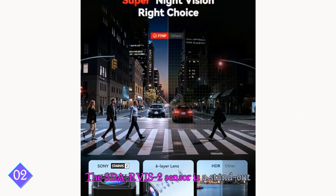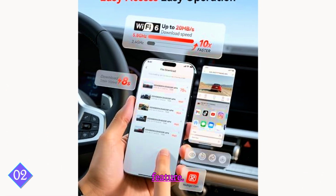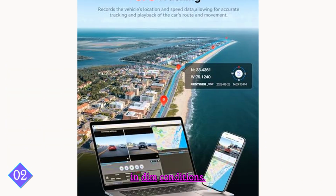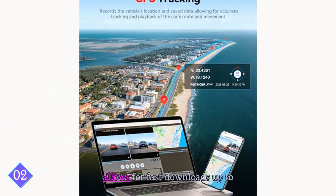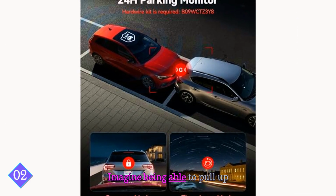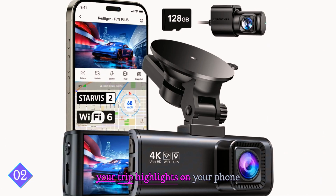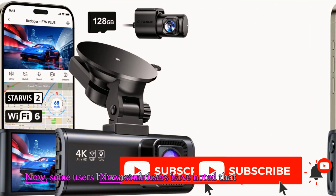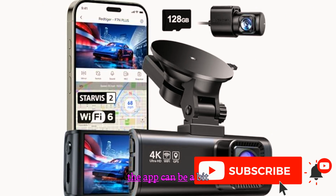If you want top-notch night vision and a user-friendly app, this is worth considering. The SDARVIS2 sensor is a standout feature. It captures clear, high-contrast footage even in dim conditions. The built-in 8 GHz Wi-Fi allows for fast downloads up to 20 MB/s, so you can easily share your footage without a hassle. Imagine being able to pull up your trip highlights on your phone in seconds.